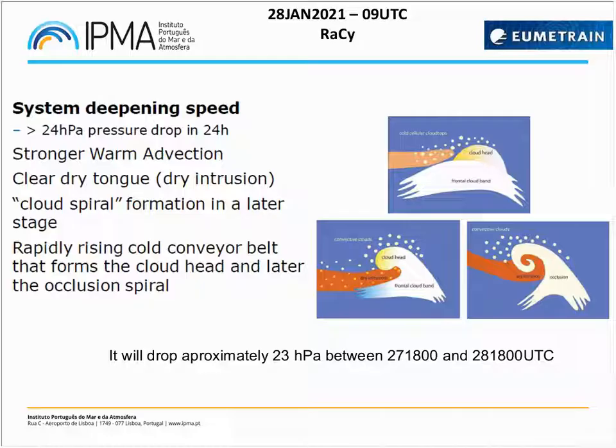Main differences are here. So we have a system with deepening speed, so a 24 hectopascal pressure drop in 24 hours. In the case of Justine, it will drop approximately 23 hectopascal between later in the afternoon yesterday at 18 UTC and today at 18 UTC, so it's still deepening.